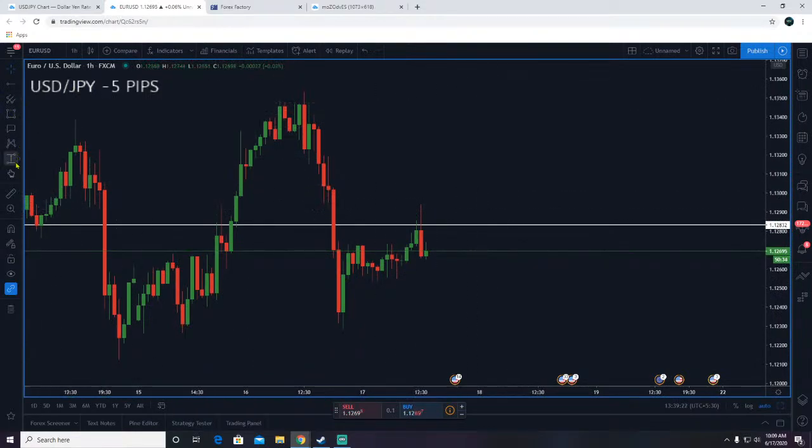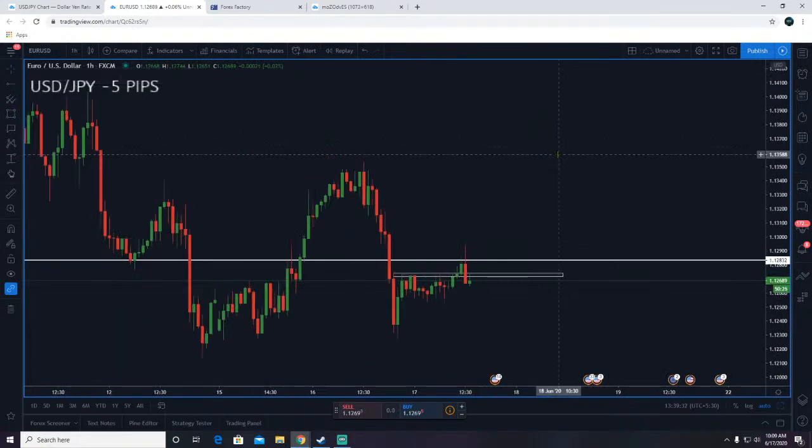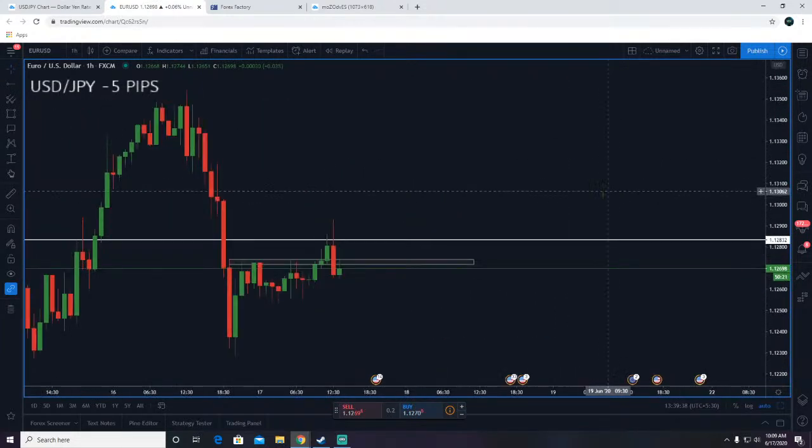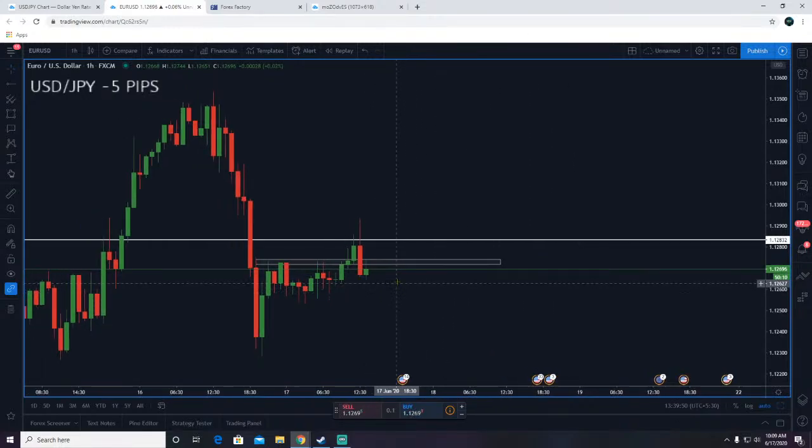Yeah, maybe the best would be to take some sells on EU here, since we got rejected from that resistance. And now it closed below this small minor zone here. And also UJ broke up to the upside. Yeah, I'm gonna take some sells on Euro USD here.